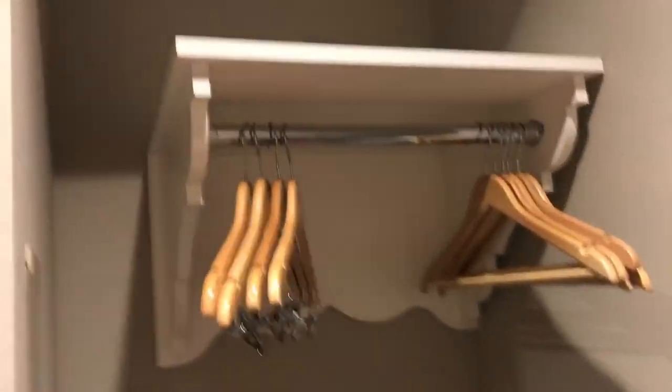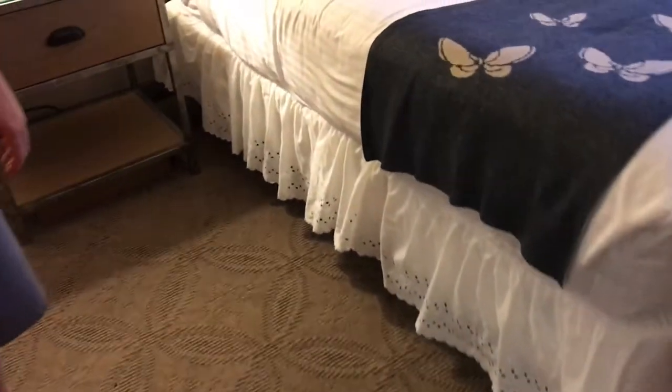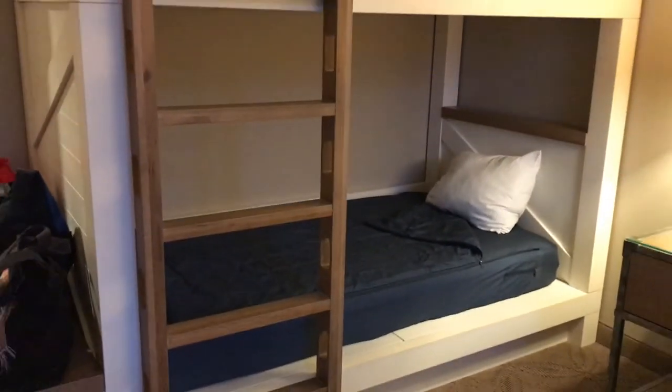And then moving over here, there's a mirror, and then all of our luggage and stuff, because our dad had put this stuff in the room already. So yeah, and then they have some coffee makers. This is the king bed, and then over here are our two twin bunk beds.